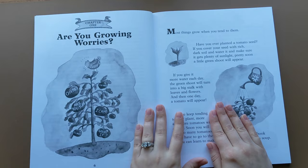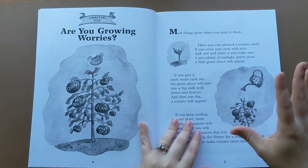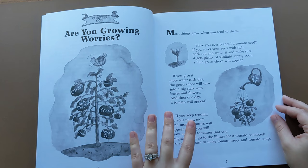This whole book is illustrated, but all in black and white. So I feel like this is really geared towards either you reading aloud with your child, if your child's very young, or if you have sort of a middle to upper elementary age kiddo, they could easily read this book on their own. They start off with this illustration that's actually tied in throughout the book of growing worries.